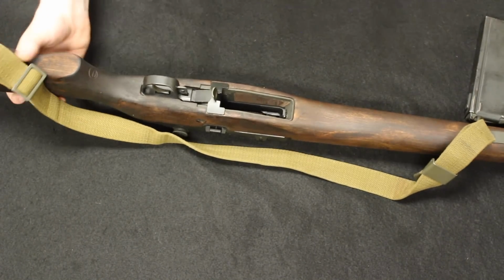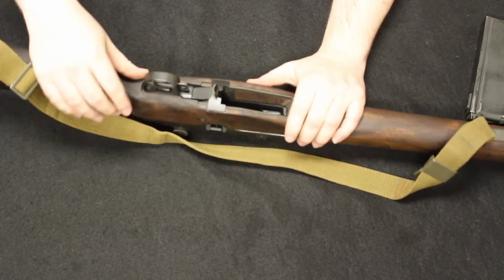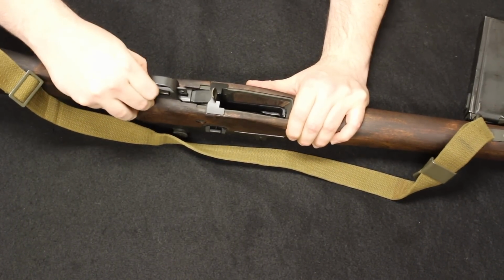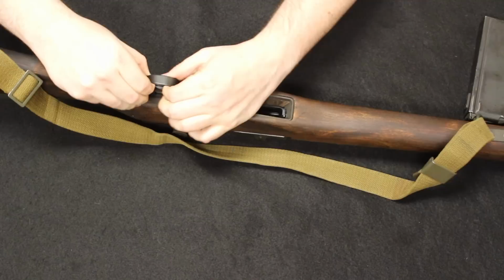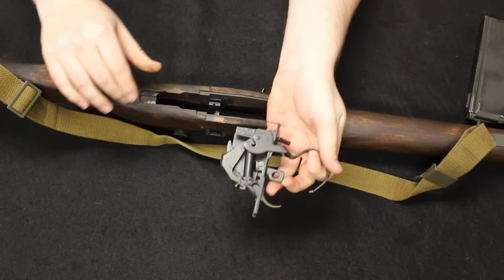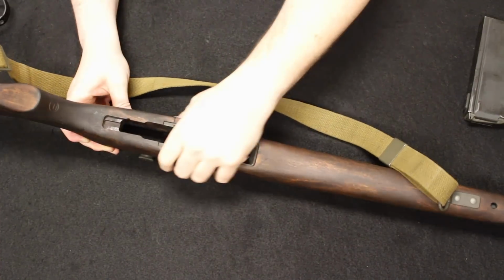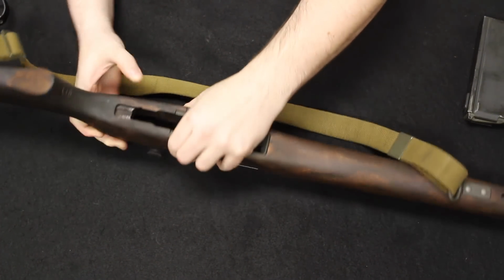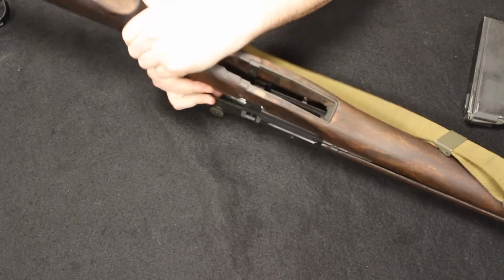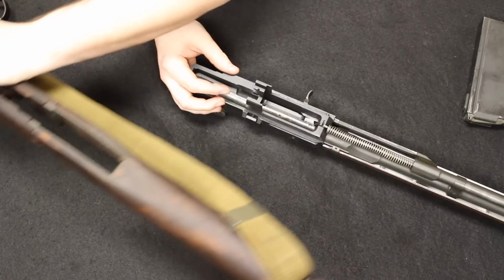So with that out of the way, you're gonna pull back and then up, just like on the M1 Garand, and this is very tight. And then that will allow you to lift up and out your trigger group. Then from there, you can go ahead and lift the stock. And that was in there tight. There we go.